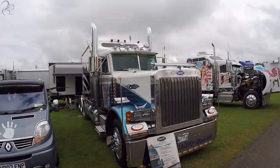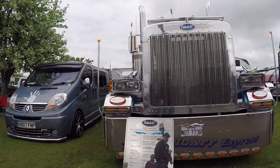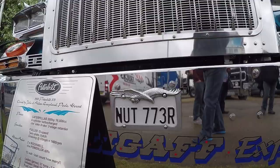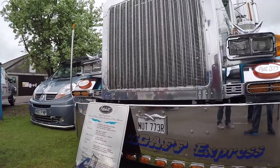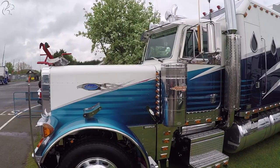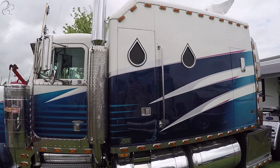And then you have the sort of much more custom paint job versions. Lovely Peterbilt here. Look at the top of the lights. Look, he's got his own little wings on top of the lights, and then he's got this wind deflector. Look at the registration plate, NUT773R. Fantastic. Peterbilt 379. I like it when they put the plaque on the front. You can go and look at the history of the truck. But that's a beautiful looking truck. So much chrome though. I don't know how much these guys spend on chrome cleaner.